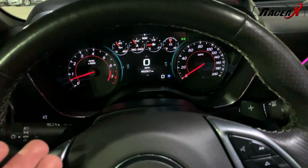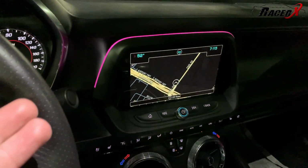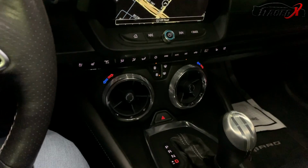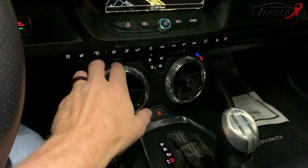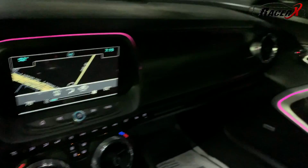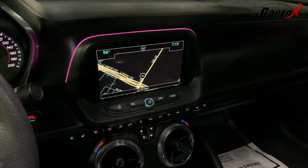The gauges in this car are beautiful, and the center screen here is quite usable, and I will say the vents on this car are always something that intrigue me. Certainly you can turn your temperature up and down right here, and that's just something unique to the Camaro. I think that's pretty cool.